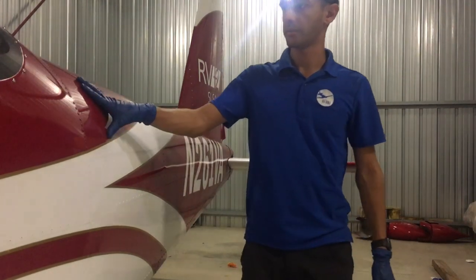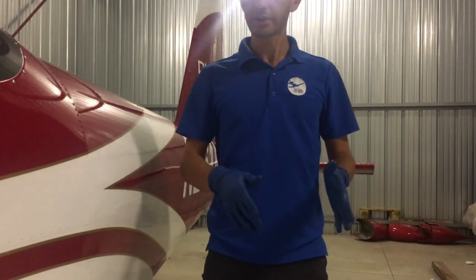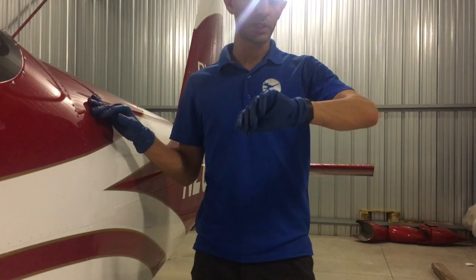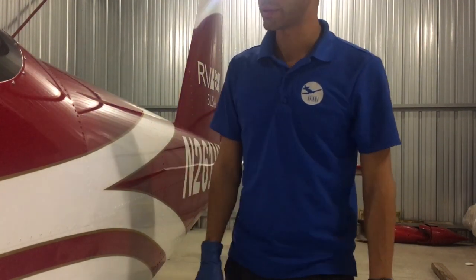Coated. Gotta do the wings, gotta do the underside, and then this will be done. It is actually midnight, Tuesday, September 11th.